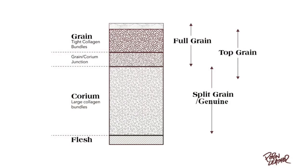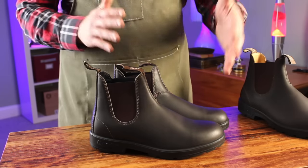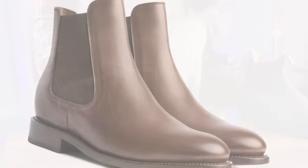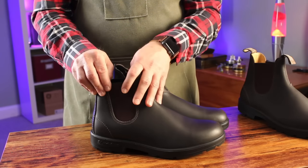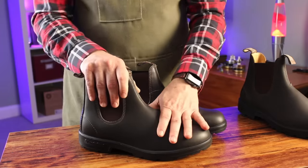The 500s use what the marketing team calls premium leather. If you're comparing, most companies would call this genuine leather. Sounds pretty good, right? But what that really means is that it's actually leather from an animal and not a synthetic substitute. Most boot companies, from brands like Thursday, Red Wing, or Frye, use full grain leather, which includes the entire hide leather. What this gives is a little bit of natural grain and a stronger, more durable part of the hide. Nonetheless, the 500s are still going to hold up really well.